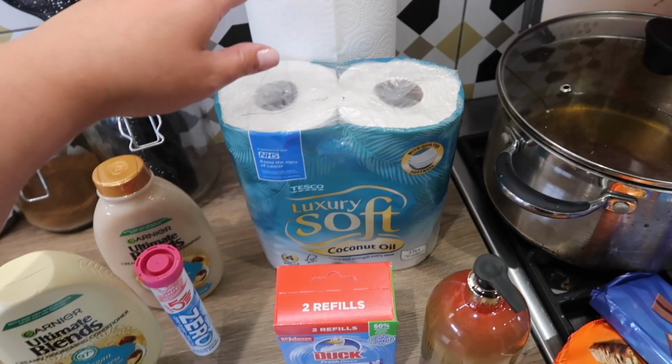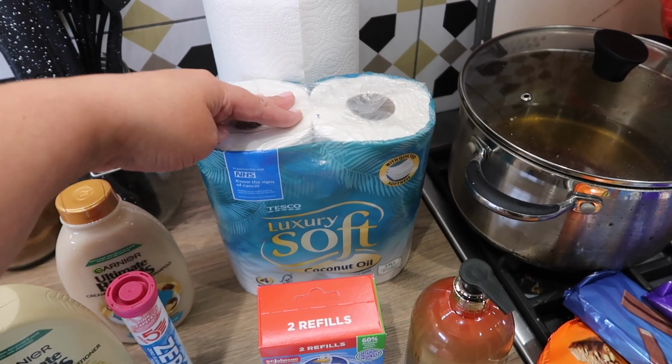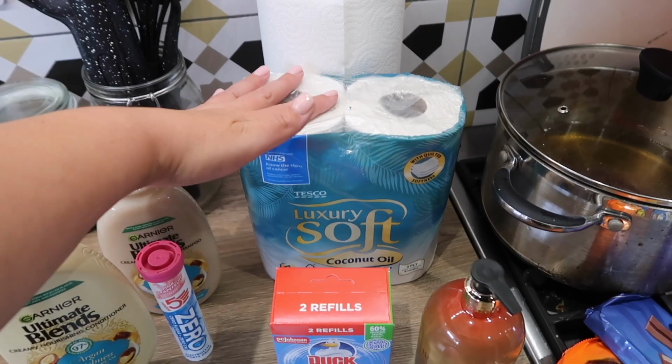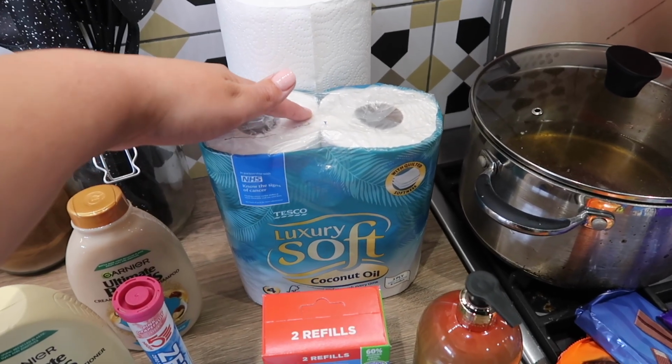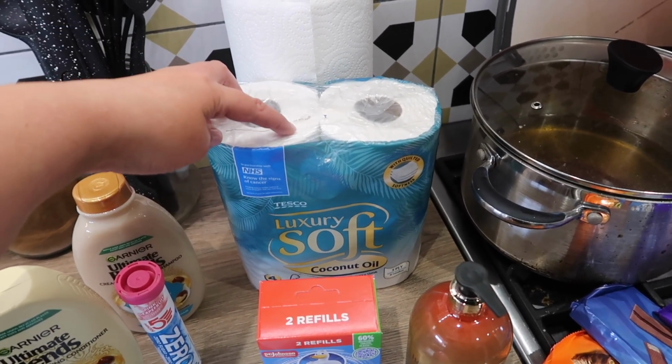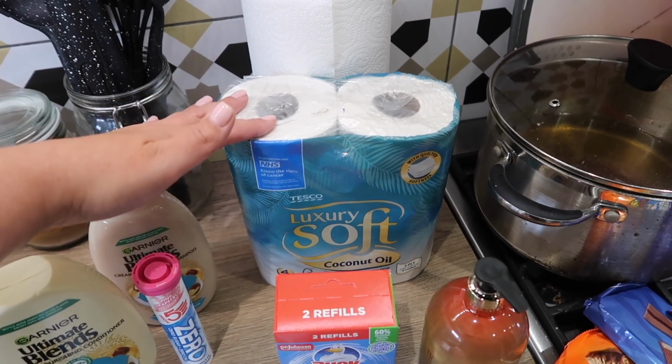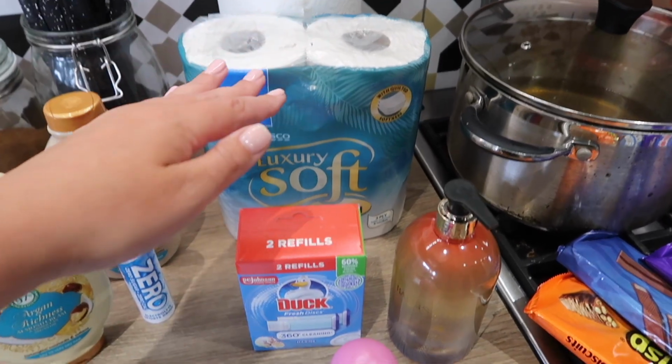Some toilet tissue. You'll notice that I'm buying a Tesco toilet tissue, and if you've been following me, you know I get this from Costco. I haven't had the opportunity. I don't have time in the next week or so, so I'm buying this to tide me over, and then we'll do a big toilet roll haul hopefully soon, and a big Costco haul.